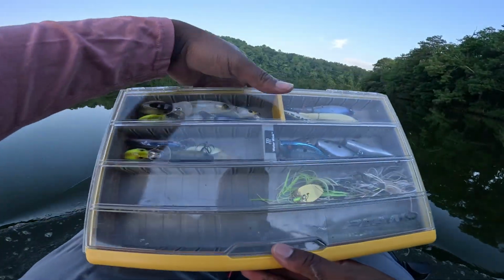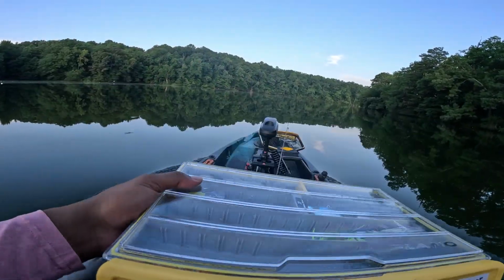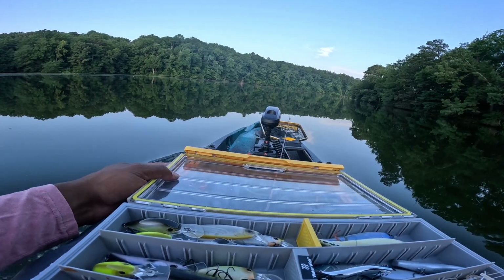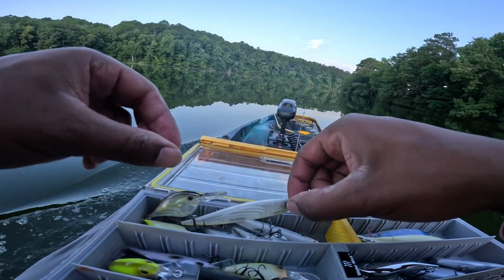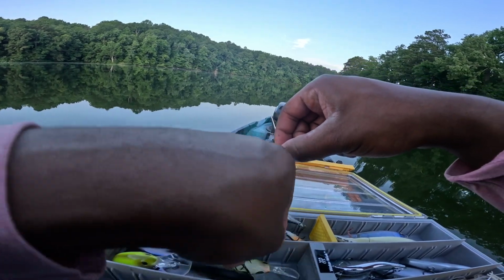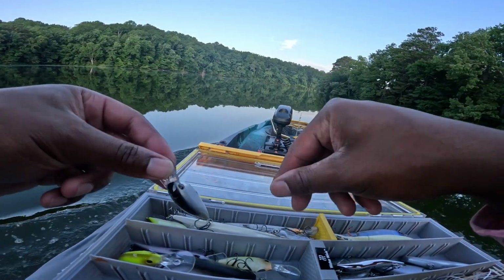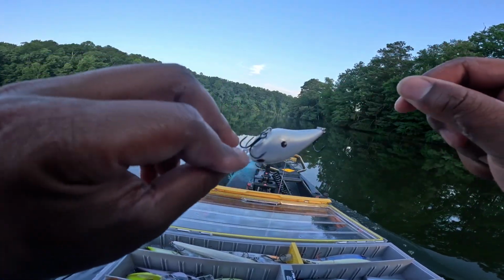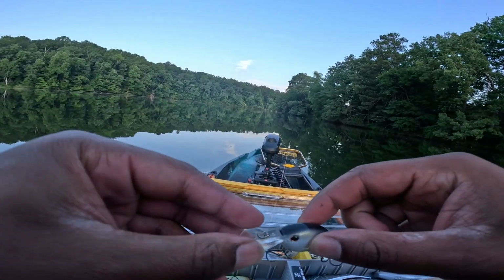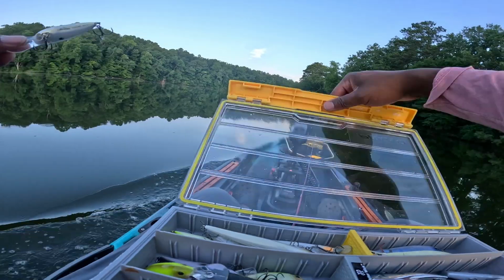All right, this is my one box of tackle I brought with me. We're gonna switch out our dime for a different color. Also, I might throw a little bit smaller one because I'm gonna go fish some pockets back in here. Not too crazy deep. This one should dive about 4 feet. Yeah, 4 foot. So got the little shad pattern.